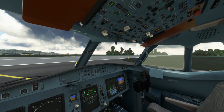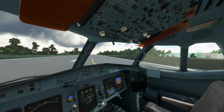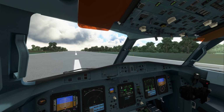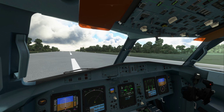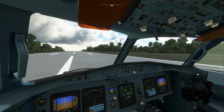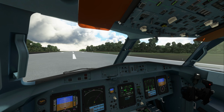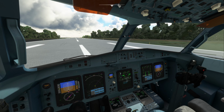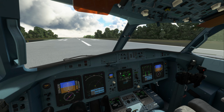Is there anything coming? No, there is not. Should the taxi takeoff lights are on as well. All right, so while we're rolling, we'll let flight crew know that we're good to go. And yeah, let's get the weather radar on. See if it picks up anything for once. It's not really overly sensitive, so that's not good.